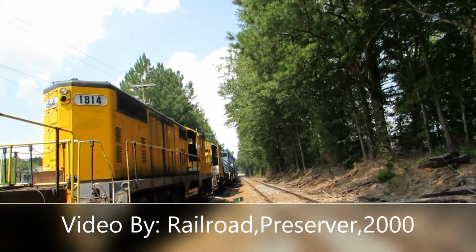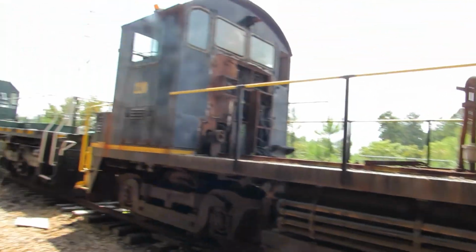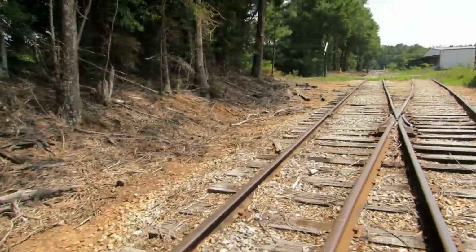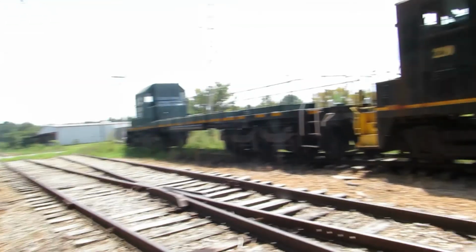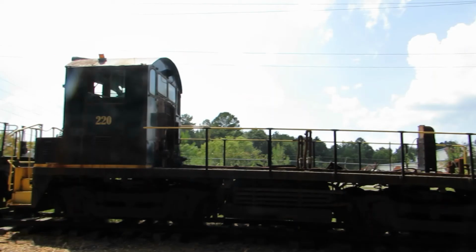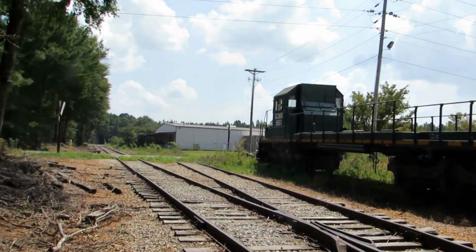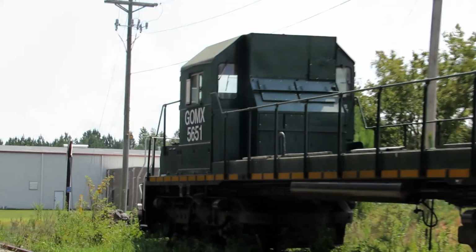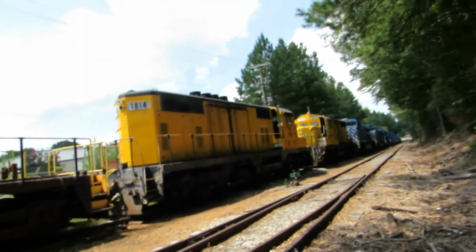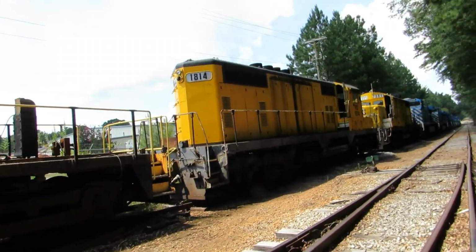Currently I'm back in Monroe, Georgia, and now this engine looks familiar. That's because it is. I'm here where Power Rail Services stores the locomotives they're working on. There's engine 220, and then there's this unit here that they're currently rebuilding, engine 5651. And then there's two Jeeps here.